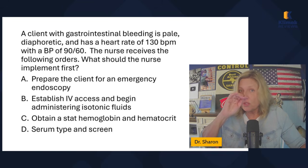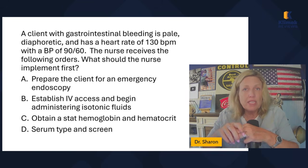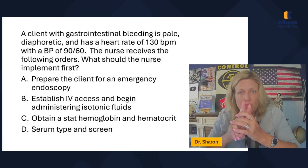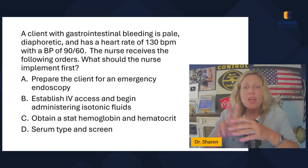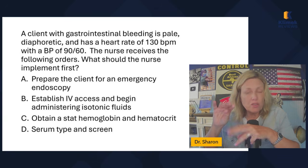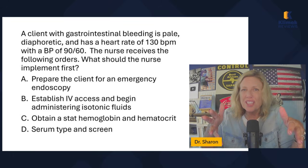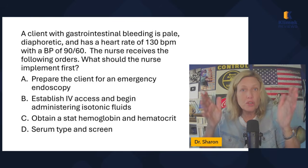Now, they don't give me an O2 sat. If they gave me an O2 sat, what I would say to you is, when you have two physiological objective findings and you don't know which one to intervene with first, use ABCs. This is the only time you can use ABCs, when you have two objective physiological findings. And ABCs is airway, breathing, circulation. Well, I don't have airway, breathing here. That's not an option. All I have is circulation, heart rate, blood pressure, and they're pale and diaphoretic, right? Which are also objective findings. So I have to address the circulation issue.